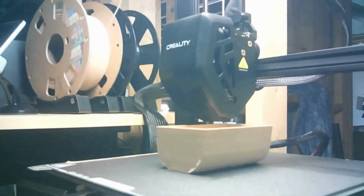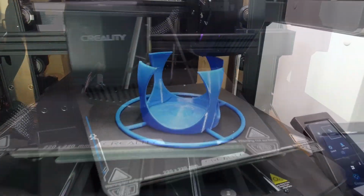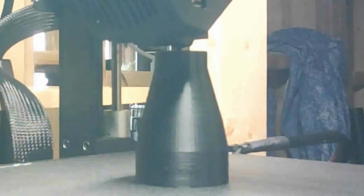Today we're diving into the world of 3D printing. If you've been on the fence about getting a 3D printer and you're wondering what you could actually print and then use at home, this is the video you've been looking for. We'll explore a range of practical and fun items that you can easily create to enhance your everyday life. Let's dive in.